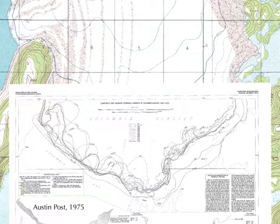There are little bits and pieces. A lot of the work, bringing a lot of those together, was done by Austin Post, and this is one of the maps I have from him from 1975, a published map, where he used a lot of the early imagery to recreate positions of the front in those years before we have the regular observations. Honestly, a lot of the photos that he uses in this, I've not been able to even find. I'm sure they have to be somewhere.